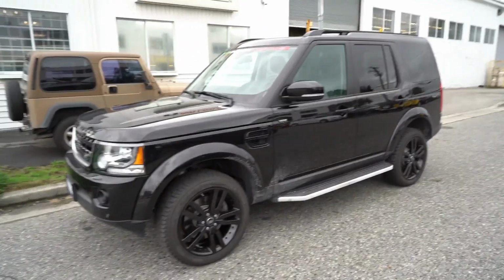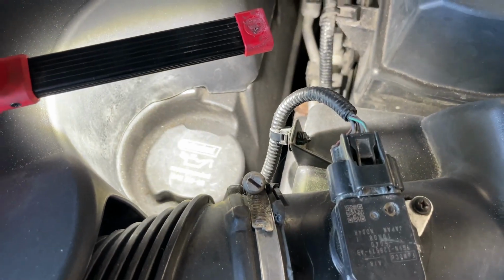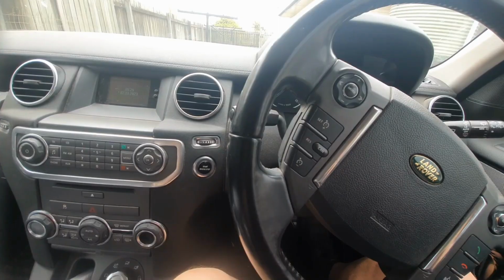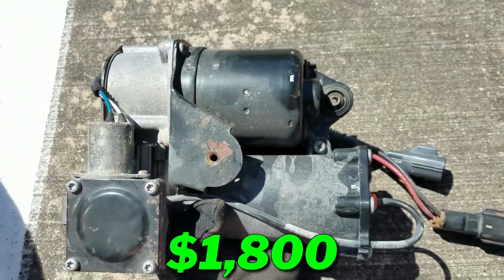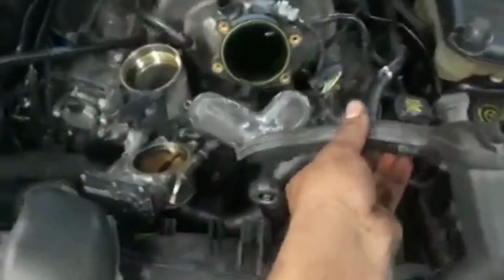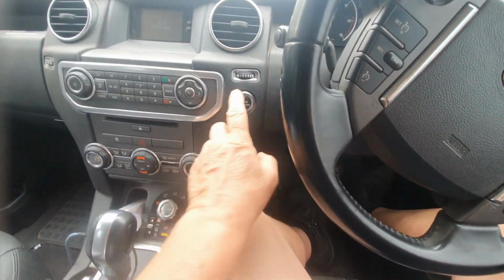Consumer Reports reliability data on the LR4 is consistently below average across multiple model years. Mechanic forums describe this vehicle with a specific phrase that comes up repeatedly: it's not if something breaks, it's what breaks next. Common failure points past 80,000 miles include air suspension compressor failure costing $1,200 to $1,800, differential service requirements costing $400 to $600 every 30,000 miles that most owners ignore, electrical system complexity that compounds diagnostic costs, and a cooling system that requires attention on a schedule the owner's manual does not adequately communicate.